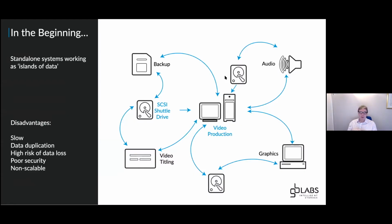So a little bit about what we've been doing. This is really more of a conversational presentation, sort of a discussion point really, talking about what we're doing. So, years ago, before shared storage, we had this kind of environment where you'd have drives, you'd have backups, you'd have different disks, different machines, people carrying files around, lots of data duplication, poor security, not really scalable, and all pretty terrible really.